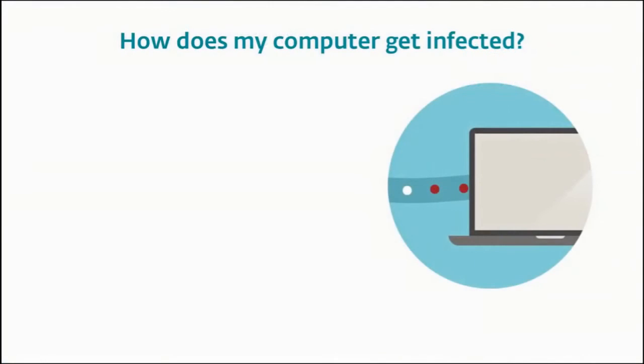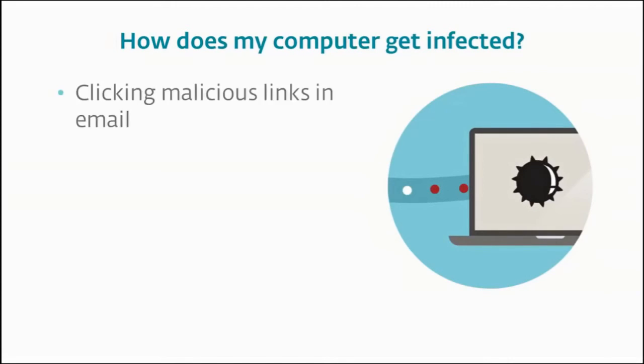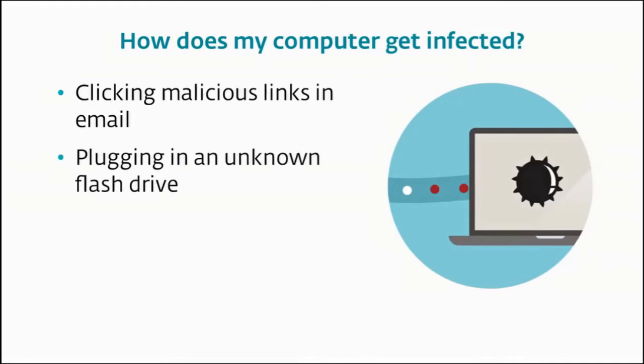With all this talk about malware, how does my computer get infected? One of the most common ways computers or devices like cell phones get infected is clicking on malicious links in email. Another is plugging in an unknown flash drive. Maybe you found a flash drive in the parking lot or at the store. You pick it up, you take it home or to work, and you plug it in. Lots of times, people place infected drives on purpose to try and purposely infect systems with that flash drive.